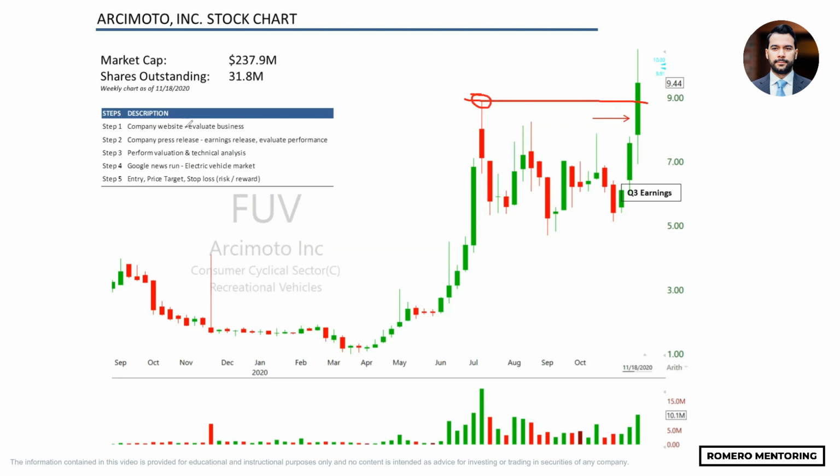Now, you can see here on the left-hand side how I mapped out the steps to better help you understand this process. Once I came across the stock and looked at the chart, the first thing I did was go to the company website to evaluate the business, understand their products, their service, their mission, their market. Then I looked carefully at the press releases of the company, paying close attention to the earnings release, and evaluated their performance. The third thing I did was to perform valuation, specifically sales multiple valuation, which I'm going to walk you through in the upcoming slide.